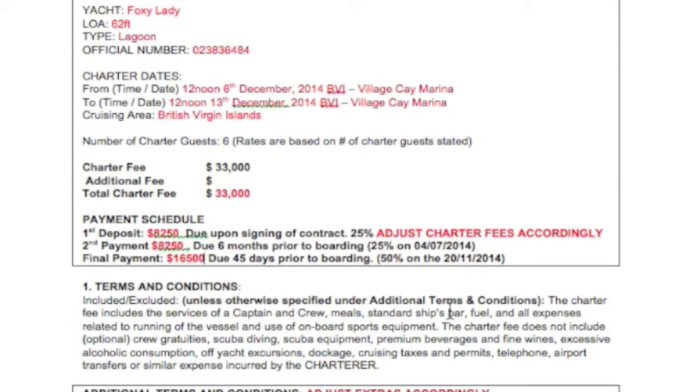So obviously if you want to pay before that, that's not a problem. You want to pay it in full, that's not a problem. Now, say you book less than 6 months prior to boarding. You're going to be giving a 50% deposit and then pay the final 50% 45 days before boarding. Say if you do a last minute trip and you want to go on that boat 45 days before the booking or less, you're going to have to pay 100% of that fee to secure that boat.